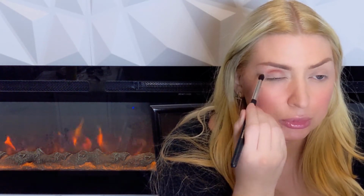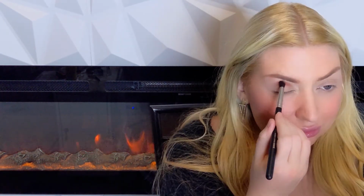Most of you friendos know, because it's probably not your first time watching me, that when I do these review looks or first impressions, I'm not going for the most amazing, magical, artistic look of all time. I'm going for something simple, easy to do, where we are able to test as many colors as we can on the eyes.